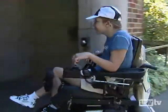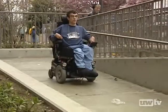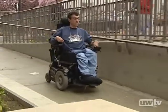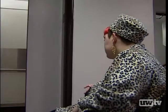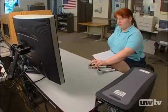Physical access to buildings, labs, classrooms, all of that is extremely important because this technology, no matter how good it is, is completely unusable to a physically disabled person if they can't get to it. And that means having a ramp if there are stairs, having an elevator if there are stairs inside the building, having enough room between aisles if it's a computer lab, or having enough room in the hallway.